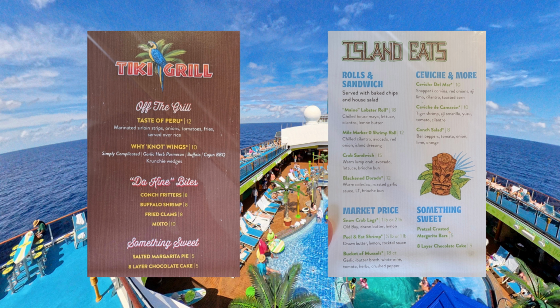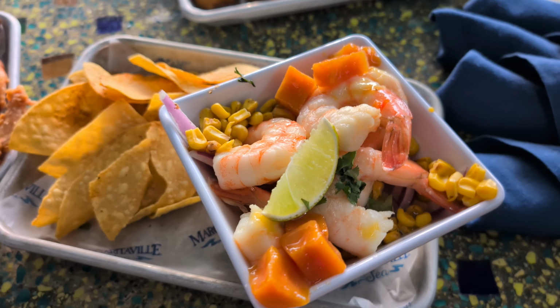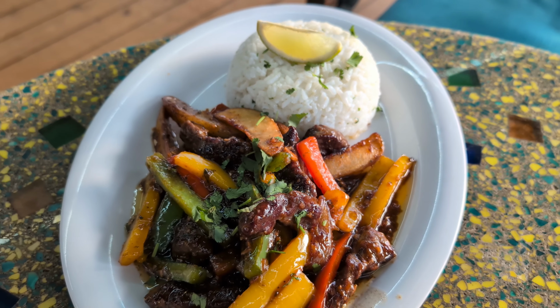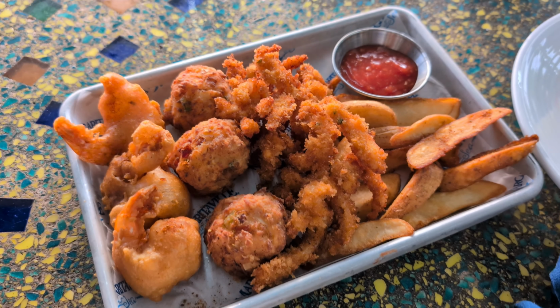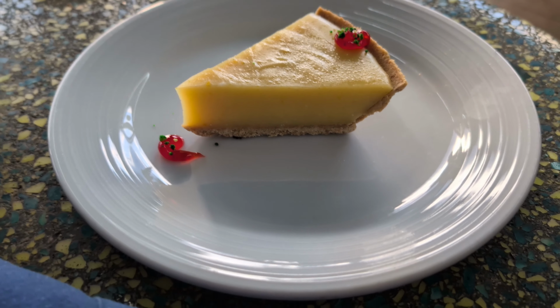So at Island Eats, we grabbed the main lobster roll and some shrimp ceviche. Both of those were really, really good. The shrimp in the ceviche were gigantic, jumbo, massive shrimp. Really good. At the Tiki Grill, we grabbed the order of buffalo shrimp, the taste of Peru, and 2 orders of the mixto, which was basically a collection of all of the things like conch fritters, buffalo shrimp, and fried clams. And then we also finished that with the salted margarita pie.